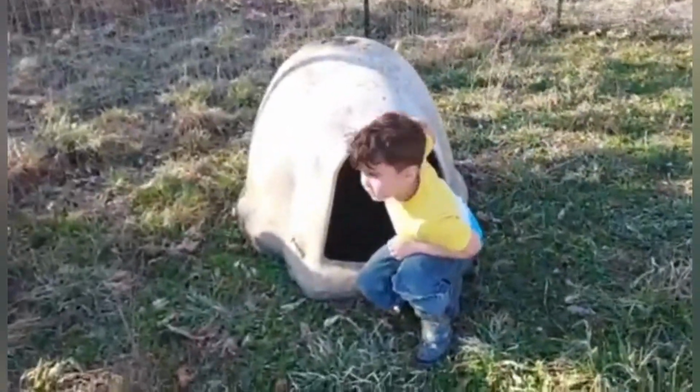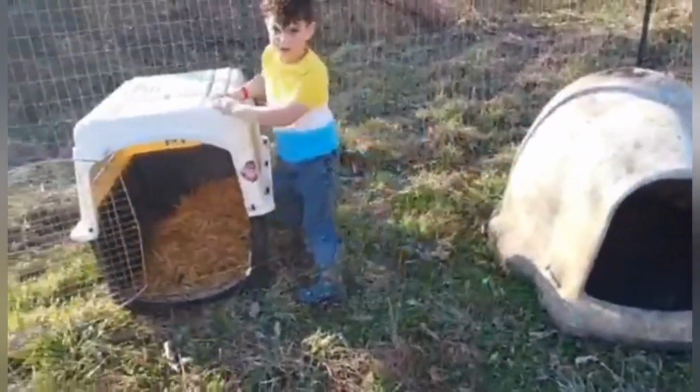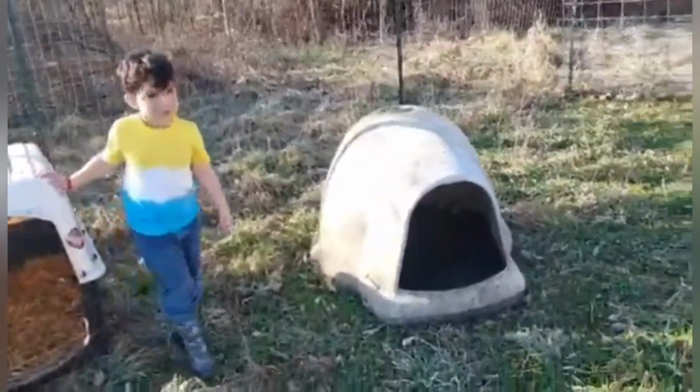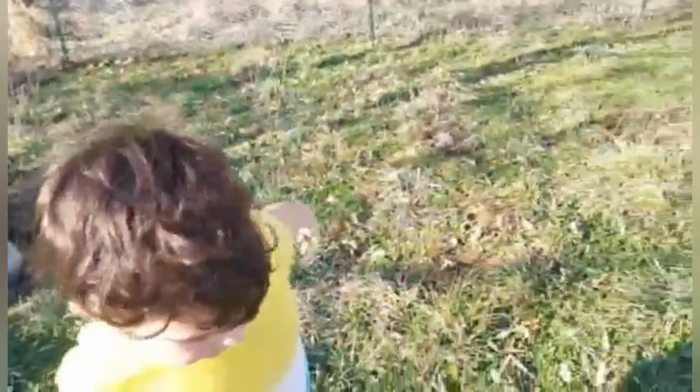Don't get in there, please. They can get in here and then here if they want. That's true. During the day, they could get in either one. All right, come here, honey. And if they want, they can get in the other enclosure, huh?